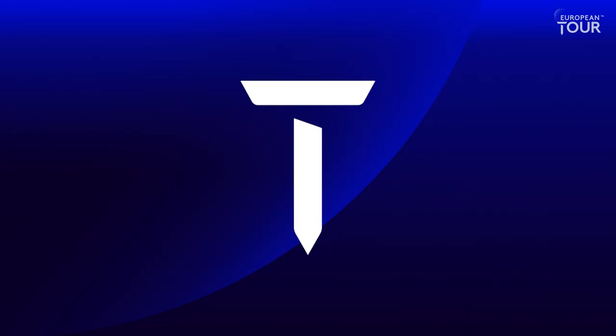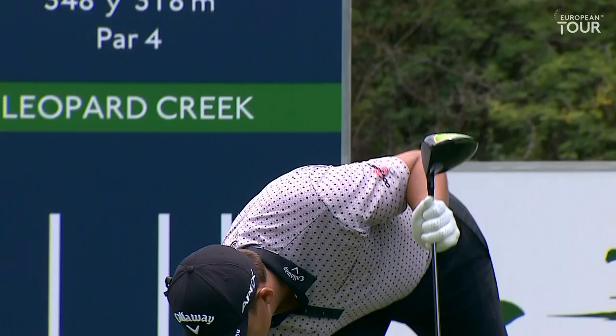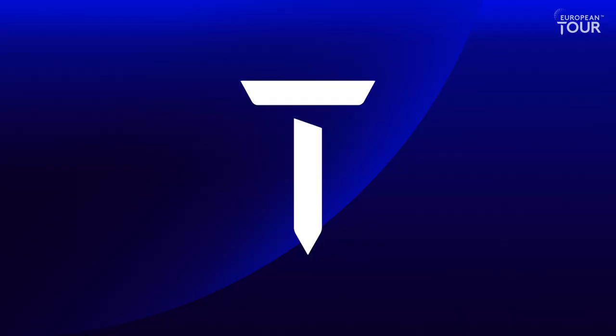Right, Christiaan. He drives the ball very straight, this man. He needs a straight one right here. And he looks happy with it. Yeah, he's just smoothed that one down there. There's no point trying to jump on it and hitting it sideways. 4.5 feet, and in it goes, Bezuidenhout. Birdie at the 11th, moves to within one of the lead. He really is a very accurate driver of the golf ball.